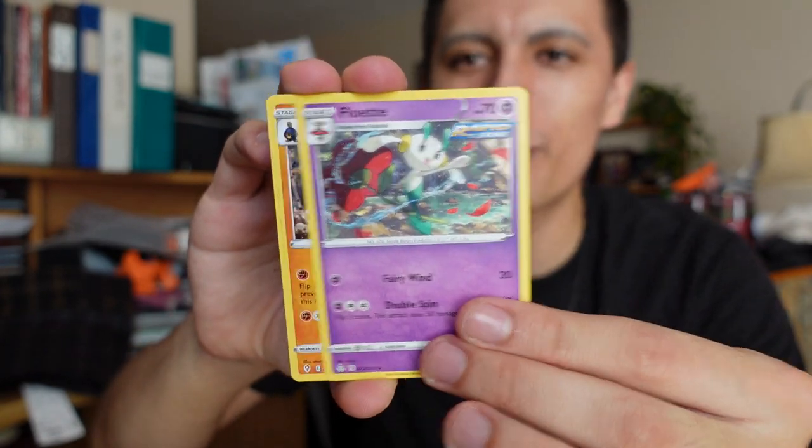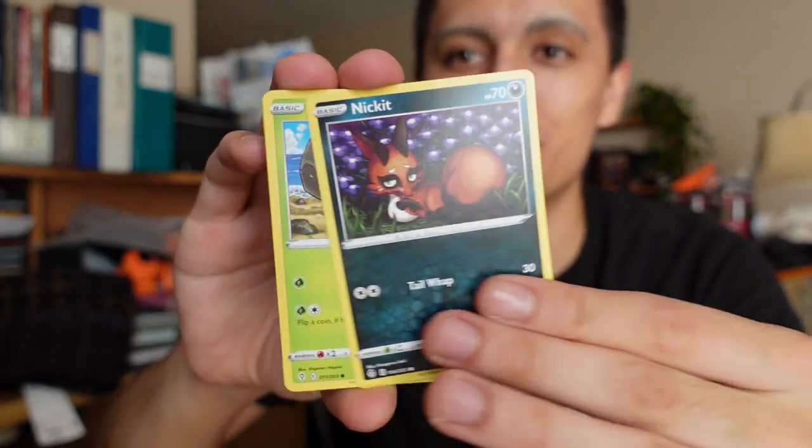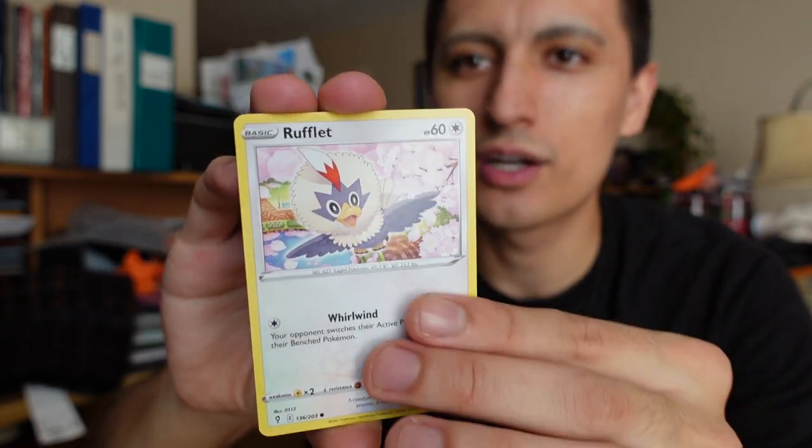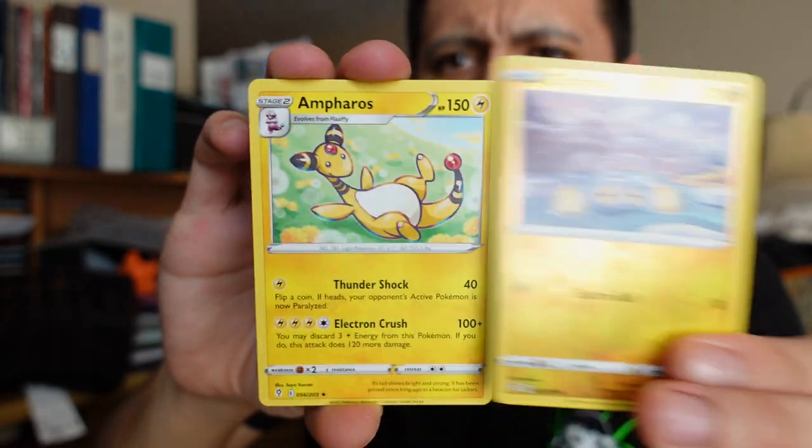Fighting energy. I'm just skipping a bunch of cards. I'm excited to see my mom open some cards. We got the Rufflet. Yeah, Rufflet. Roggenrola. We got Chinchou reverse and an Ampharos non-holo. All right, second pack. We got the Rayquaza pack art.